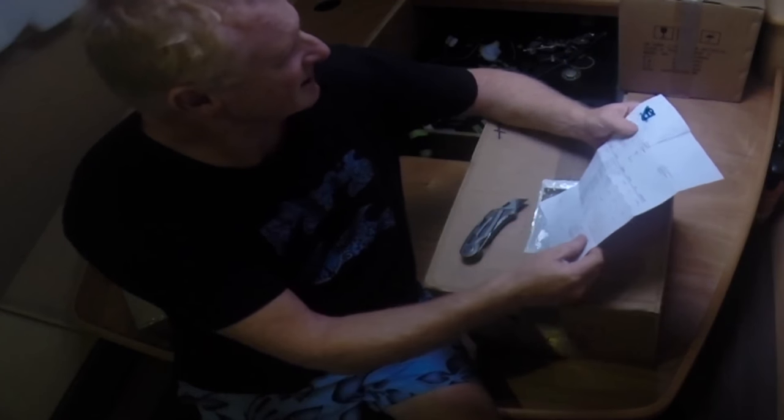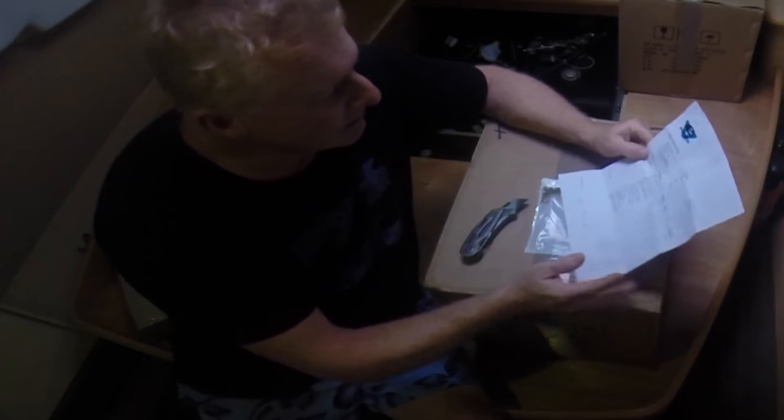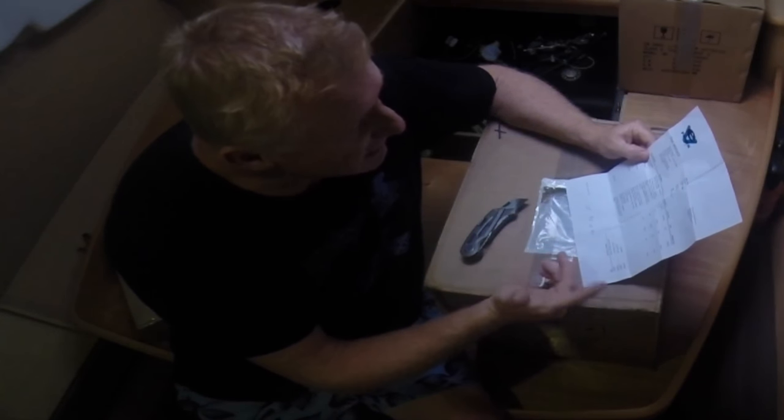Packing slip, tax invoice. Wonder if Australia will give me the tax back on this when we leave. They should actually.